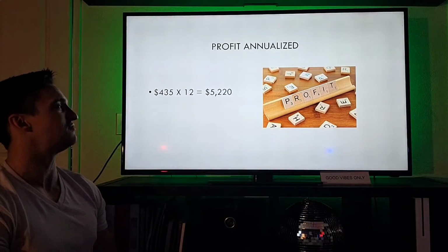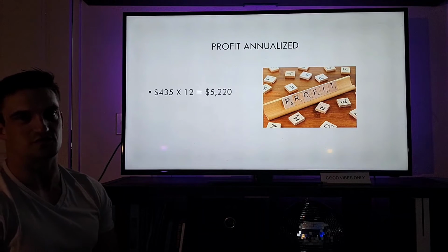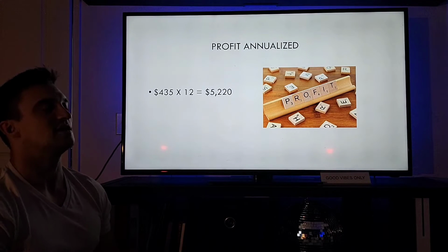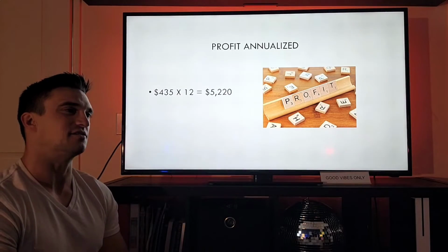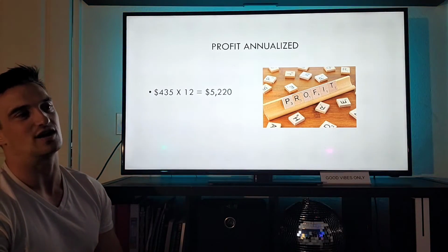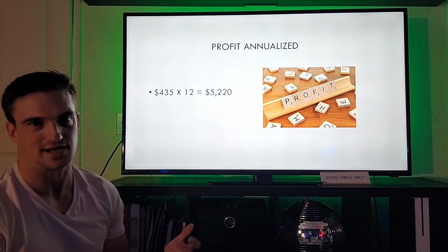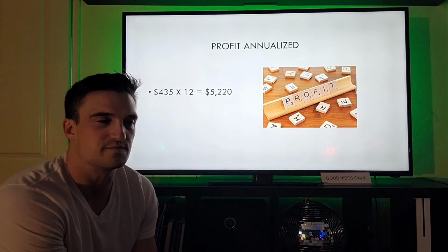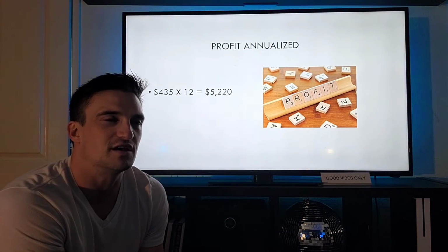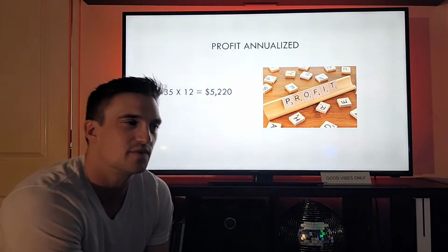So if we were to take that on a yearly basis, we're looking at a profit of $5,220. Now let's say that the car gets a little bit more busy, or let's say that there's damage and I have to take the car out of being rented for a while. That number can change, I get that. But the car's going to basically pay for itself in around 4 years. And I'm driving it for free 9 days a month if we use just these numbers.